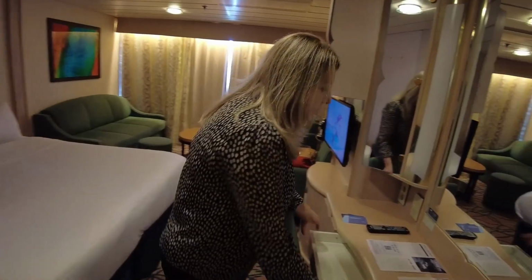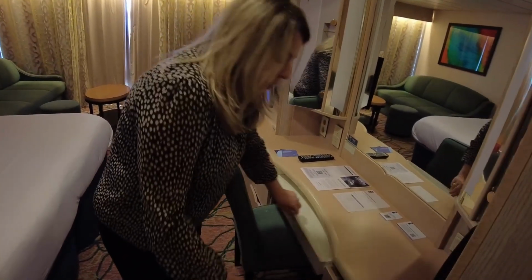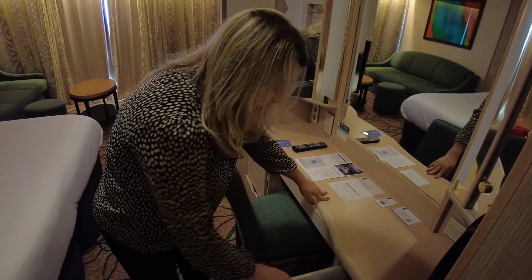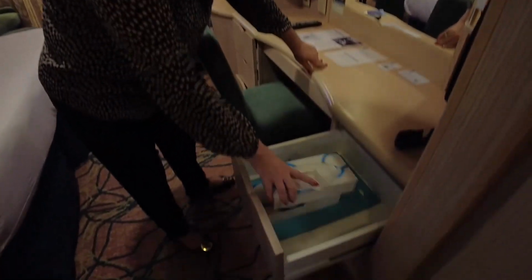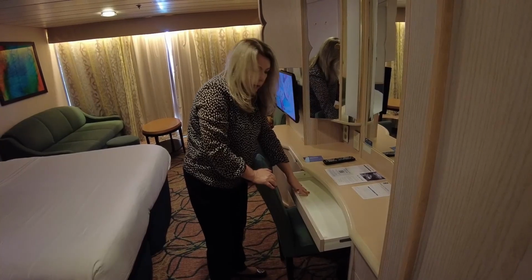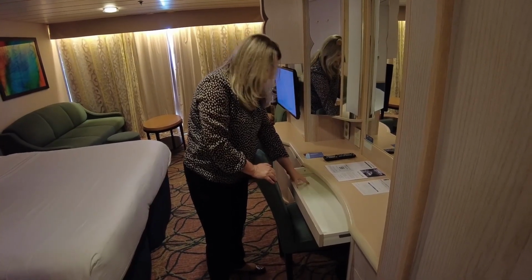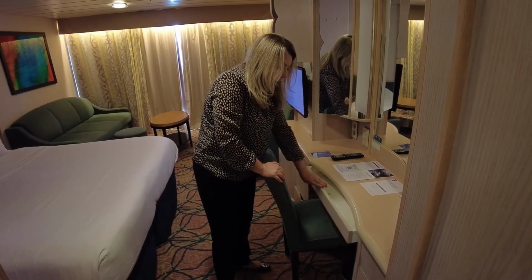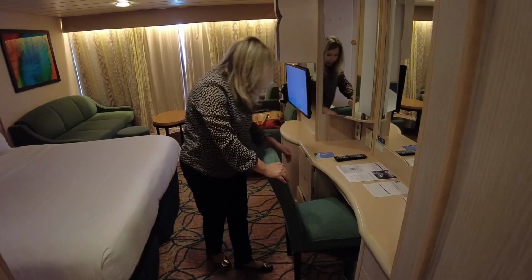Coming here, you have a desk or a vanity. So there's a lot of storage space along both sides. You have tissues in the one drawer, and then the rest of the drawers are for clothing, bathing suits, etc. You have a drawer in the middle. This is nice for ladies if you have makeup that you want to store here, or maybe your curling iron. You can put them in the drawer there.